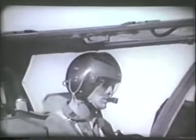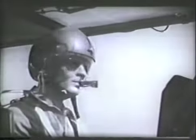In marked contrast, when in an attack attitude, the Cobra pilot's visibility in the rear seat is outstanding. The pilot also has excellent side vision from the rear seat, for example, in low-level tactical reconnaissance.